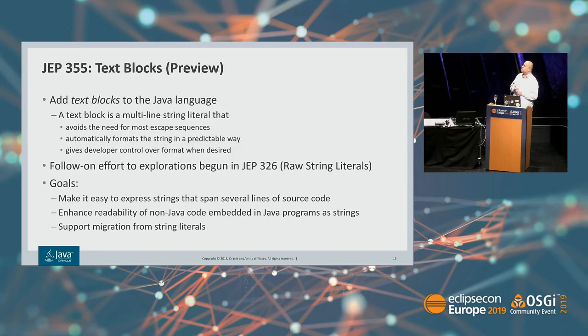The other language preview feature in 13 is something called text blocks. There was a previous attempt to have something similar that didn't reach the stage of becoming a preview feature, called raw string literals. The basic idea is that not everybody just writes Java. They sometimes intermix their Java code with code written in other languages. That may be HTML, it may be SQL, it may be something else entirely. And it's often the case that you end up having multiple lines of text somewhere in your Java code, but you then have to concatenate and manage that. It looks weird, and it requires you to do interesting things to it.